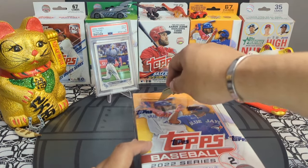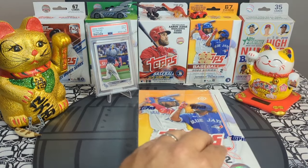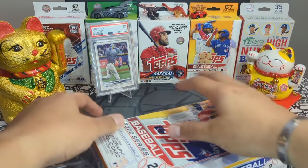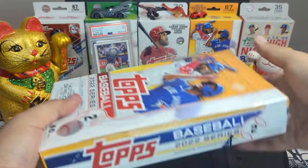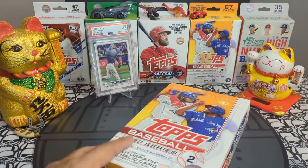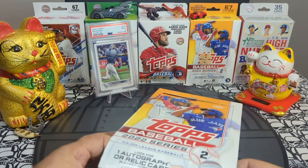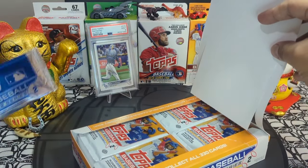I got a few of these hobby boxes left. I got a bunch of hangers, couple blasters, and I want to get back into this, man. I want to start the new year right and get back to my roots and see if I can find another Julio, Bobby, Torkelson, maybe an auto. Let's see what type of awesome stuff we can get.